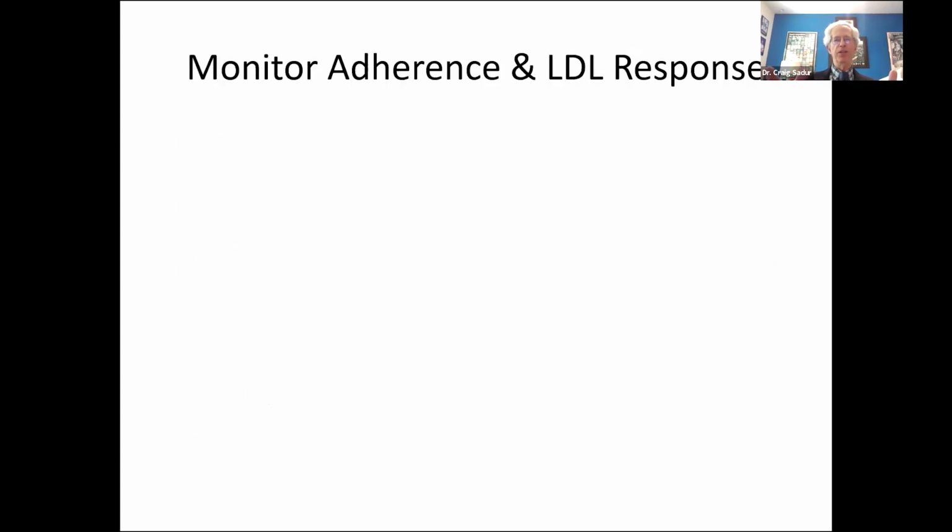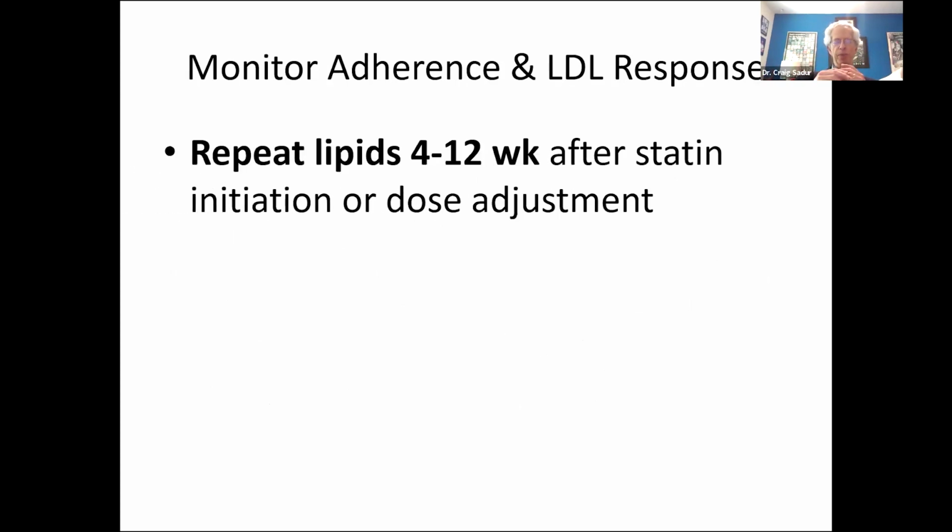Now, you've got the patient recognized. You've got the patient started on treatment. How are you going to monitor? Well, it's recommended to repeat lipids 4 to 12 weeks after statin initiation or any change of dose. I like to keep things simple. I just do 8 weeks. You know, we're talking 2 months. At 8 weeks, you're going to have steady state, and it's soon enough that you can go ahead and check and see if you need to make adjustments.